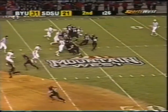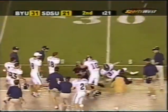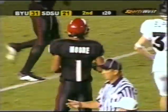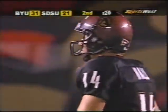And here they come again. Around the side. Lobs it out there. Another first down at the 30. Jermaine Moore. It's complete to number one, Jermaine Moore. Only 6 seconds go down. 17-yard pickup. And out of bounds. It stops the clock. Adam Hall did a nice job.